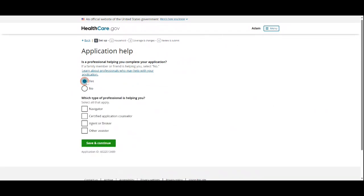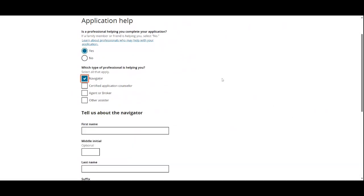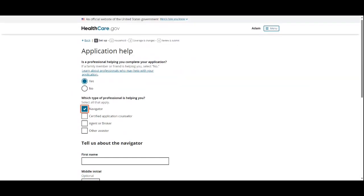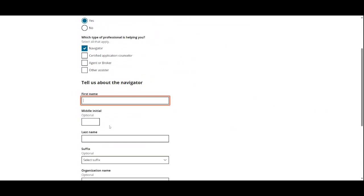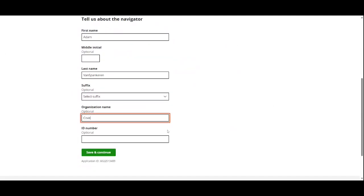Application help. This is super important, especially for navigators. I do want navigators to listen to this. You select, yes, somebody is helping with the application, it's a navigator, and you're going to indicate your first name and your last name. You'll notice those aren't optional. Optional ones, like organization, are. But the most important thing by far is this application ID. This is how they actually track our progress for the Navigator grant.